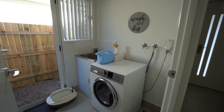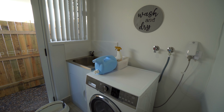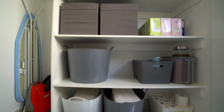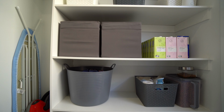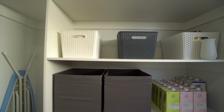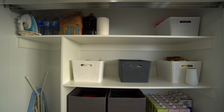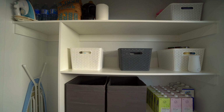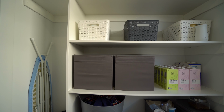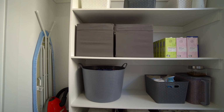I cannot even tell you how much joy this laundry brings to me. It is so much more user-friendly now. The things that my kids need to access are down low, and those things that we're not touching every day are up high. It also makes it really easy for me to see exactly what we need to add to our food storage, get extra cleaning supplies, and actually get our laundry done, whilst also making some space for our sweet cat Minnie.